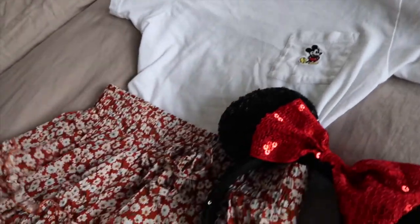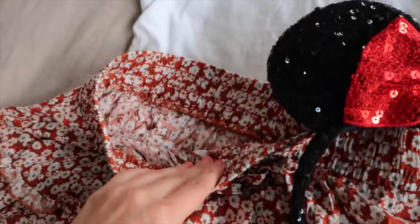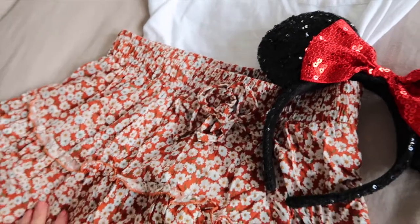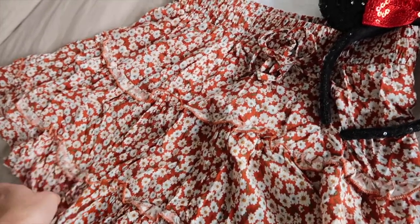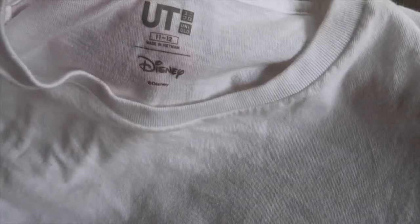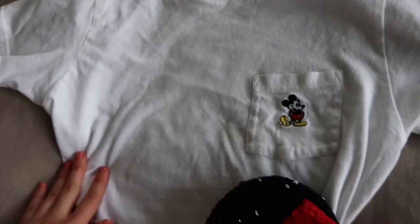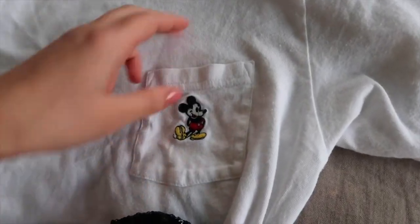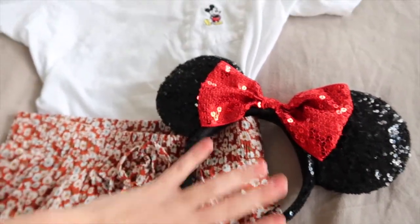Next outfit I have is this skirt, but guys, I sadly have no idea where I got this. There's no tag on the inside and I honestly do not remember, but it's just this kind of red floral skirt, and then I pair it with this Uniqlo shirt. It's actually in a size US 11 and 12, so it's a kid shirt, but I like the size of it. I like it a little bit on the smaller side. And then I just love this little Mickey patch on the pocket, and then I pair it with my classic ears just because the colors all go the best together.